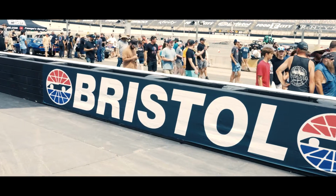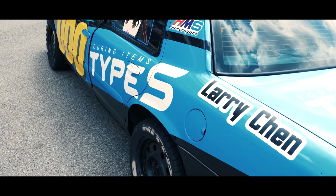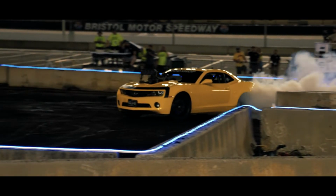What an iconic track. Bristol Motor Speedway. I mean, this is the house that Dale built. This is NASCAR country, but we're doing burnouts, having fun. It's getting crazy, it's getting dark. You see the Type S lights. We got the Rivals and the Pro going on. It's gonna get wild, so keep watching.